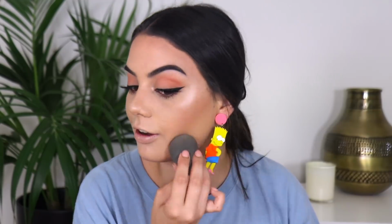Just going to hit myself with a little bit of my all-nighter setting spray. Freaking hell, that was way too much. Mayday. I don't understand how people spray this on so much because it literally wets my face. And for my lips, I'm going in with my Tarte lipstick. This is in the shade Beach Babe. It's amazing.